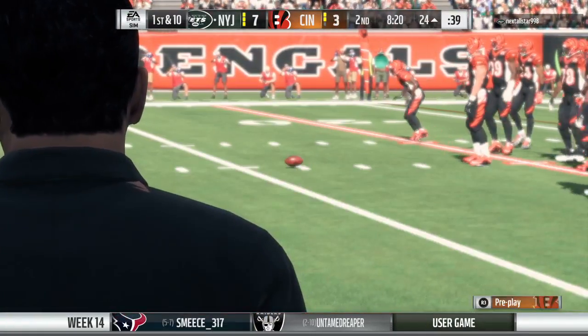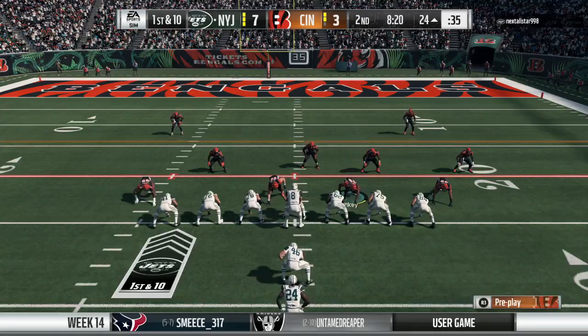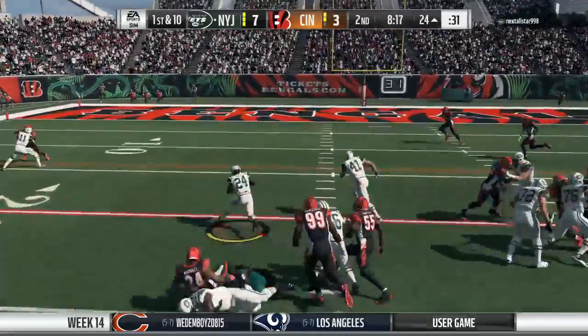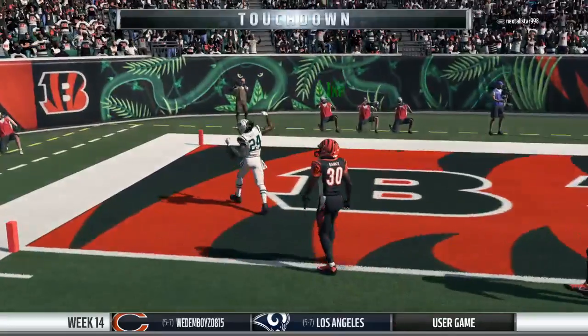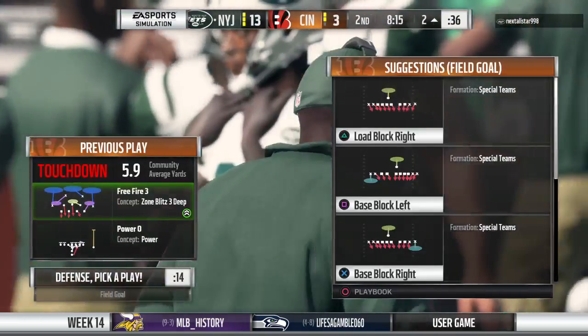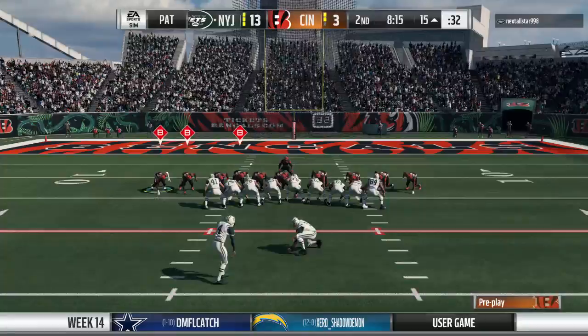Offense comes to the line now, 1st and 10. Now a handoff here to his running back. He's to the 10. And he's in. Touchdown, Jets. A great effort there. His 5th touchdown now on the year. And the Jets are going to add on to their lead.